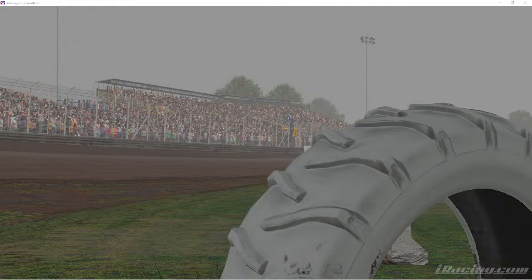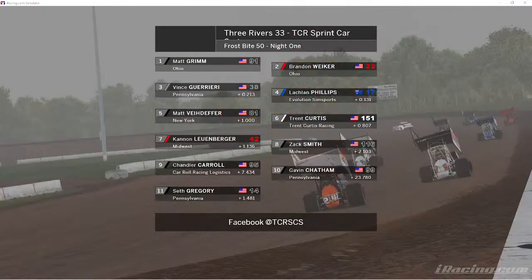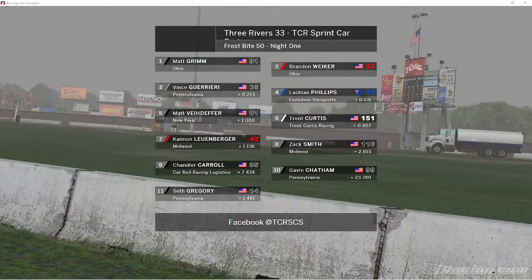Welcome back to Lernerville Speedway, where a weather pattern has started to set in. As you can see, fog's starting to move in here this evening, but let's set the stage for tonight's feature event. Here's how they'll line up for the Three Rivers 33. It'll be Matt Grimm on the pole. Brandon Weaker will start to his outside. Row number 2 will be Vince Carrera, and Lackland Phillips, he'll roll off 4th.